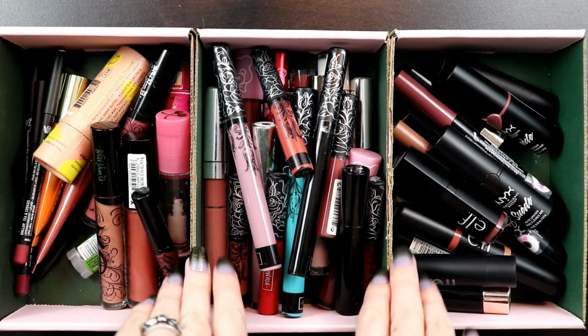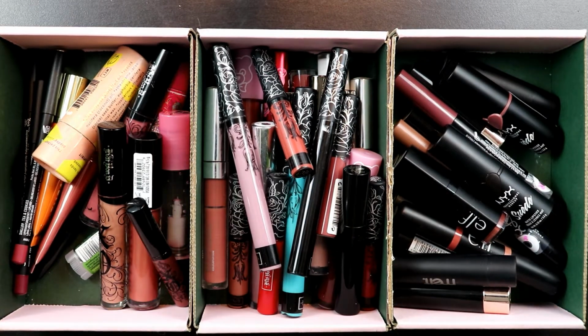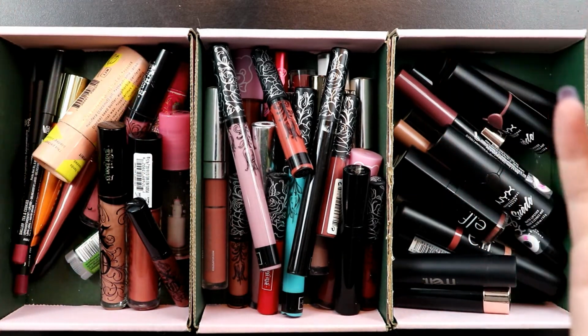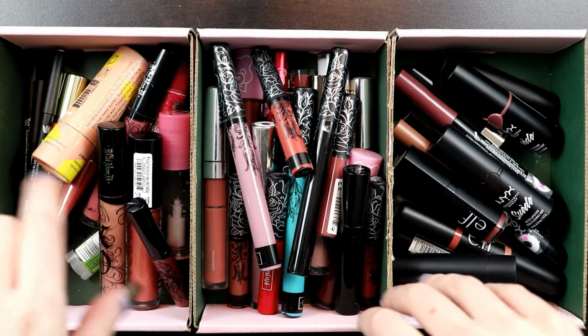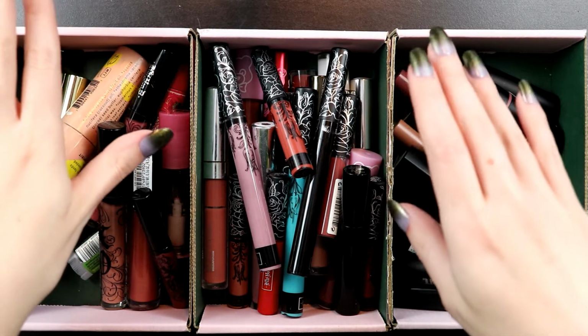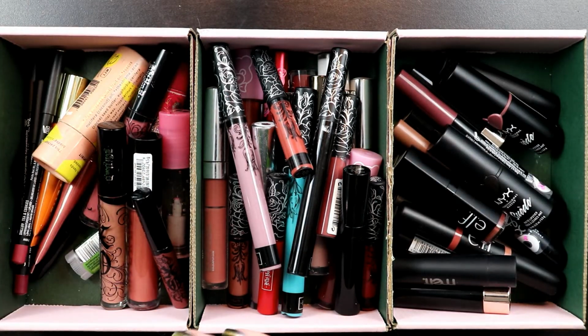So I have a little bit of a thing with lipsticks, but there's going to be a few more, and there's some new ones in here that I'm not going to be getting rid of because I haven't really tested them yet. I just wanted to clean out the ones that I have. I know there's some in here that are going to be old, so I'm going to do the sniff test and swatch and see if there's anything else I can get rid of.